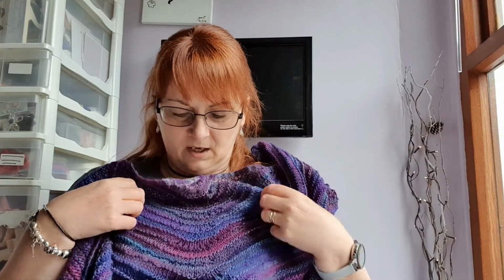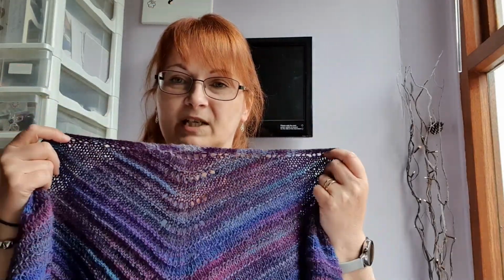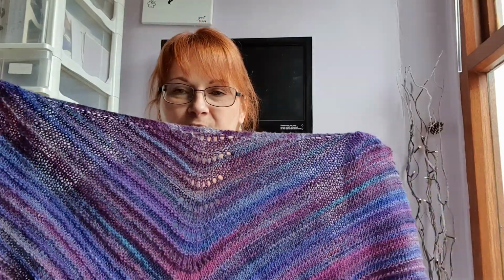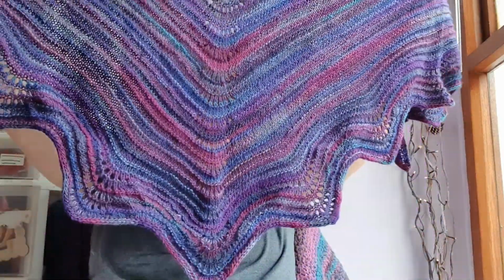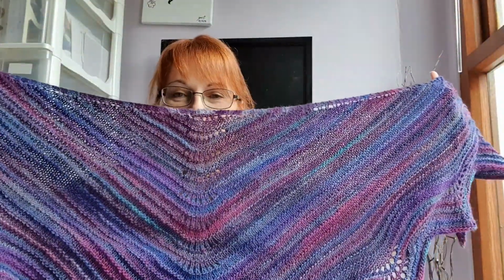The only thing I will say is you have to keep a track of your rows because there's lacy holes, and there's garter ridges, so you need to just keep an eye on where you are, because it's very easy, especially if you're using it as TV knitting, to just knit, and then think, oh, I should have made some holes, and then you've got to unpick, and there's quite a few stitches. If you have to tink it all back, you don't want to be doing that.